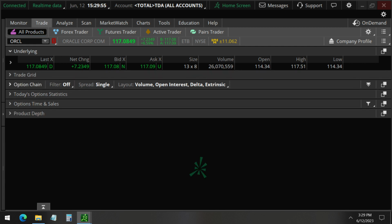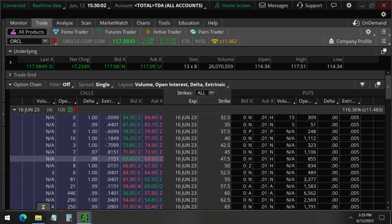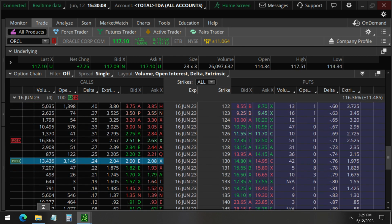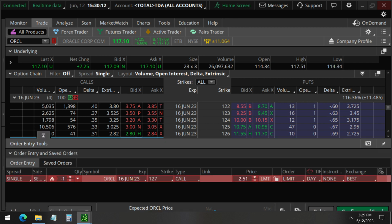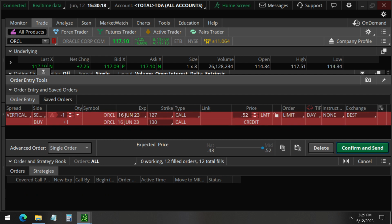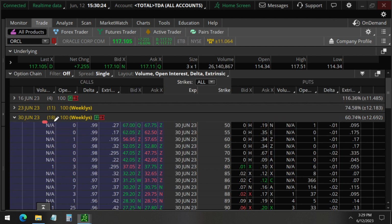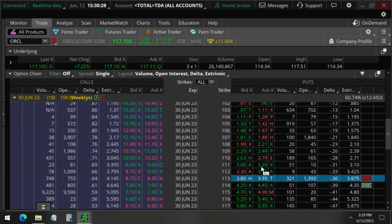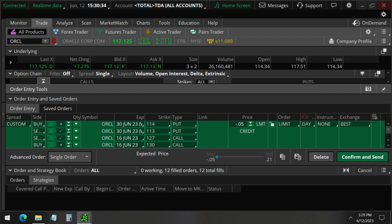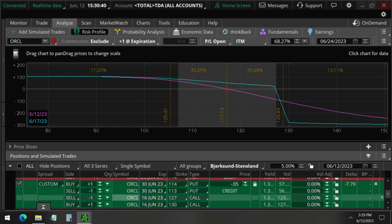We like that level as well. And we are not choosing the same strikes though. We are choosing the June 16th. It expires in just 4 days. And you'll see here we are selling the 127s and buying the 130s, and then we're collecting a credit of 52 at the current price, and then we are going to the June 30s, which is 18 days away, and we are buying the 114 puts and selling the 113 puts. And then when you analyze this trade, you'll see that this is our trade here.